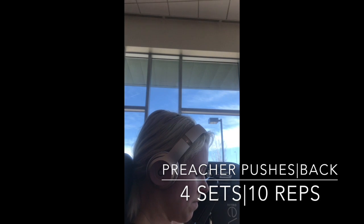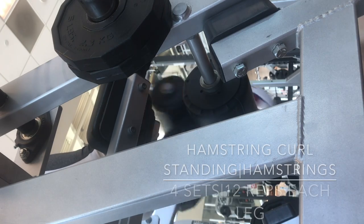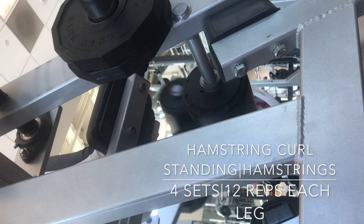Since I wanted to work my shoulders and back a little bit more, and the other machines are busy, I went ahead and did some preacher pushes. It's not a great angle, but my grip is with my fists facing my face, and you push down while your elbows are resting on a pad. And obviously don't forget to wipe down the seat with the sanitizing cloths if you sweat everywhere.